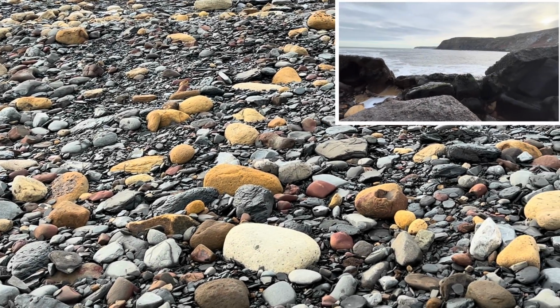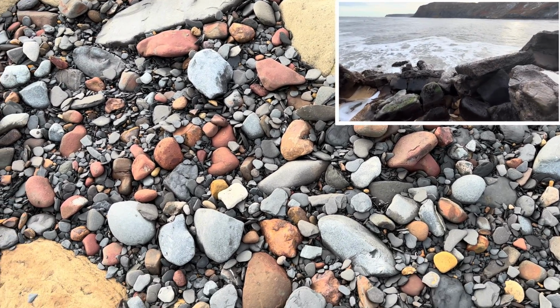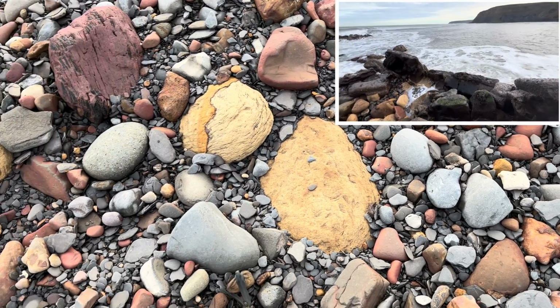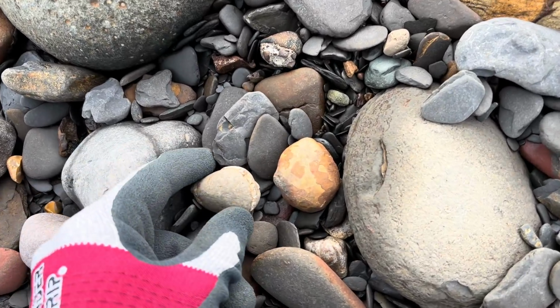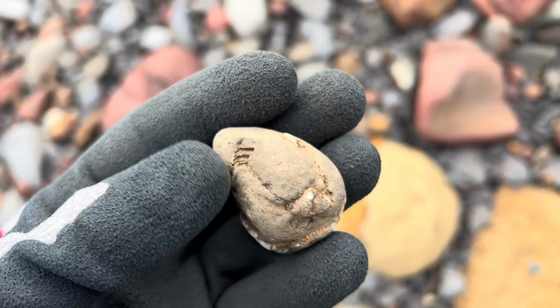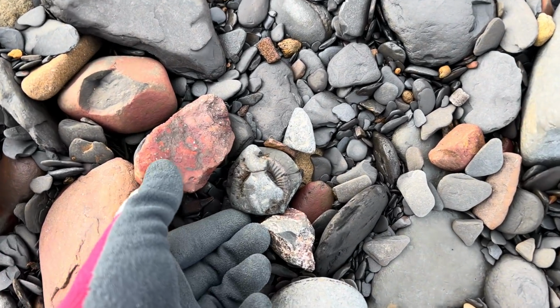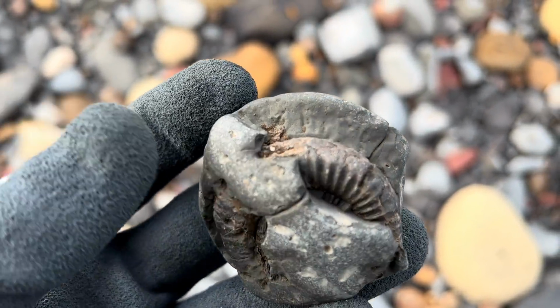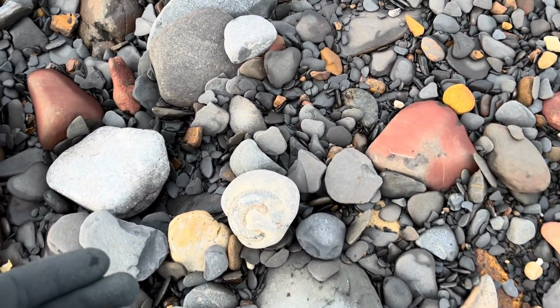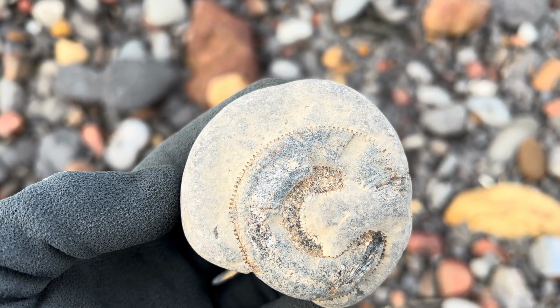I've already spotted a couple of fossils and hopefully there's some more. There seems to be a few ammonite fossils scattered amongst these pebbles. I've already seen 3 as soon as I've just walked onto this little part of the beach. First one is right down here. Nice little specimen. And over here there is another small ammonite fossil. Looks to be nicely intact. There's also another one right there. Nice Ichthyosaur ammonite.